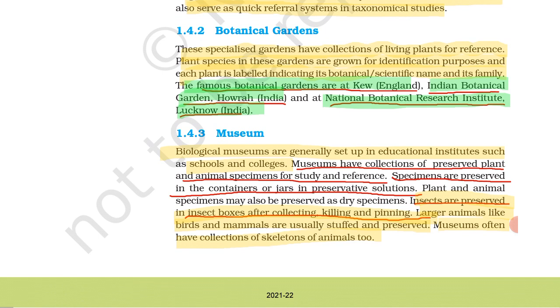Insects are preserved in insect boxes. How are insects preserved? Insects are preserved in insect boxes. The first step is killing and pinning. Means first the insect is collected, then the killing process, then the pinning process. This question was asked previously. Insects are preserved in insect boxes after collecting, killing and pinning.